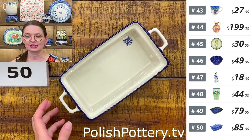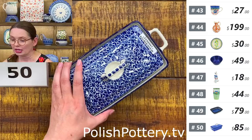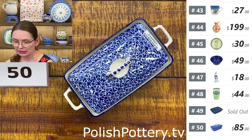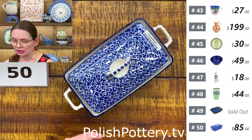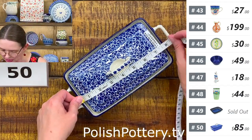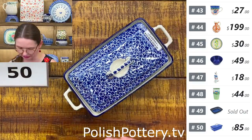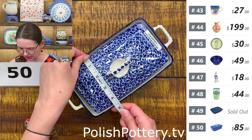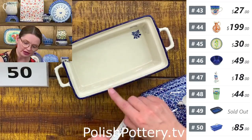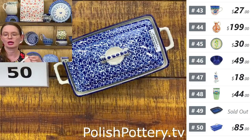Seriously, this is a fantastic Tupperware type of dish if you want to use it as a Tupperware. $85, they are from Ceramic Artystyczna. Regular price is $170. Pattern is Choppy Waters, and they are quite interesting. 7 3/4 long without the handles. With the handles, it's 9.5. This is 4.5 wide. The dish itself is 2.5 deep. With the lid on, it's going to be 4.5.